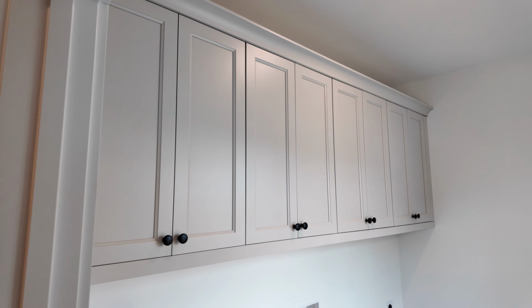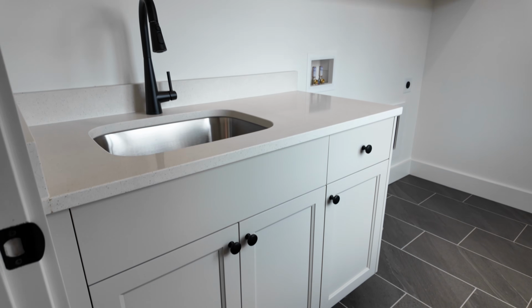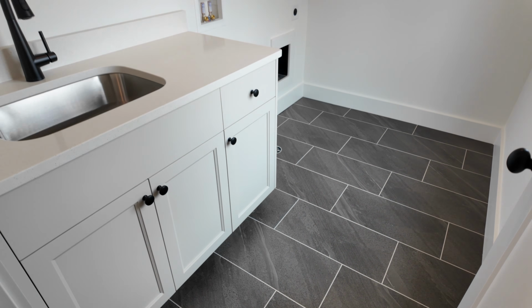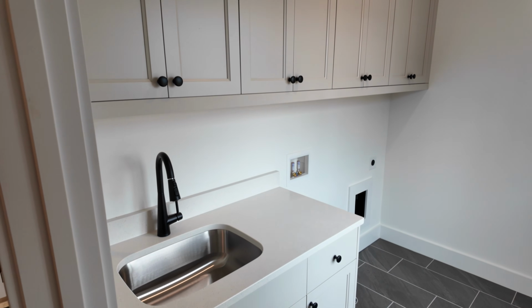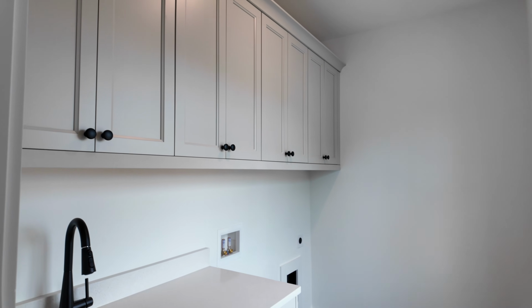Look at, they've got the window in here, which brings in lots of natural light, so you can definitely see all the stains in your clothes when you're going to wash them. Yeah, definitely. And it's got a sink in there, which is fantastic. And then lots of cabinet space to hide away all your cleaning supplies. Yeah, so it's a good sized laundry room.